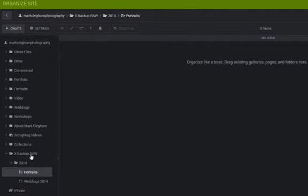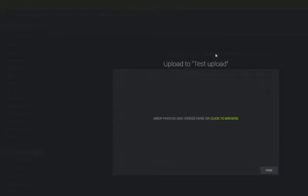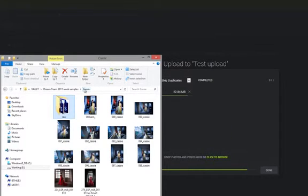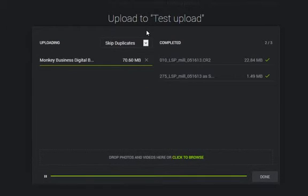Clicking into portraits, let's go and create a gallery. I'll just call this test. Click create. Then just clicking into the gallery, clicking onto upload, and find a folder. Let's once more drop in a raw file. Going to drop in a JPEG as well, perhaps. And let's go and drop in something weird like a PDF file. And that's the power of the Vault, being able to upload anything you want. JPEGs are stored on the SmugMug site automatically, whereas all the other files are going off to the Vault.